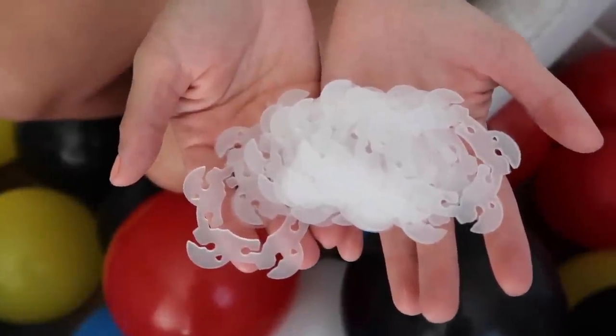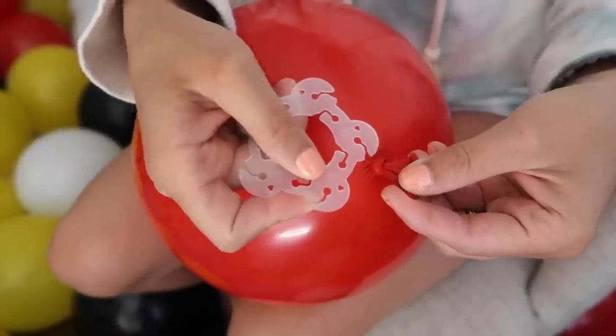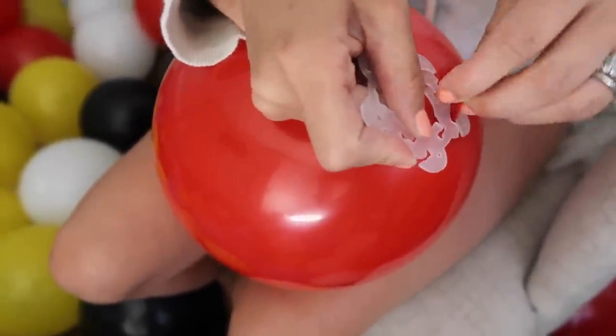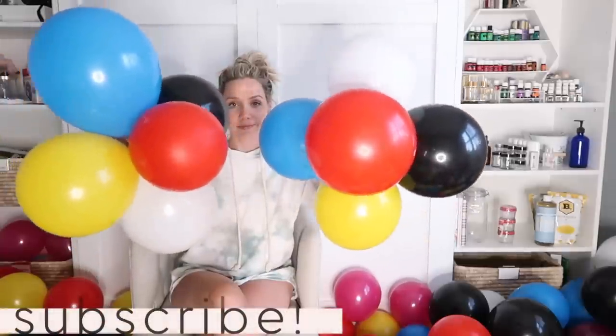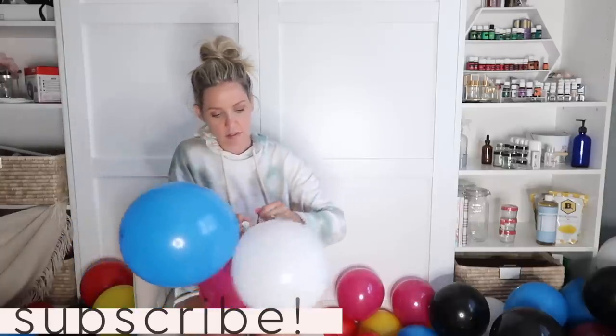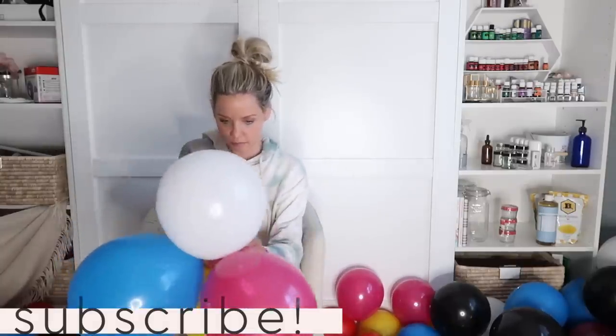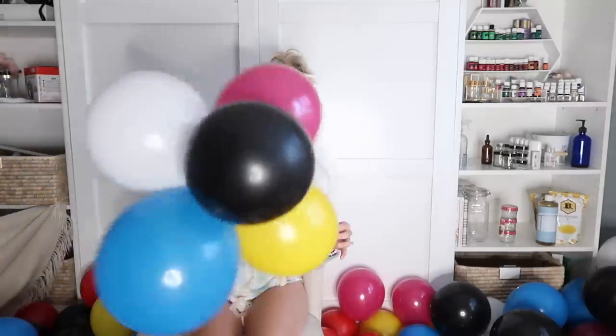All right, so now that all 2 million balloons are blown up, I'm going to put them on this balloon arch kit that I got. I'm also going to later on make a simple balloon arch out of just the balloons and the balloon arch tape that I've used in the past. And since I've done both of these, the kit that I'm using right now is 100% worth it.